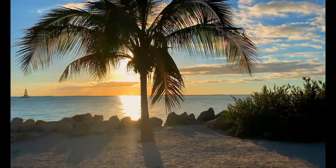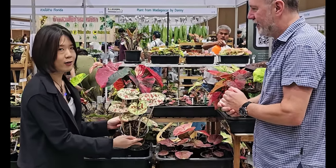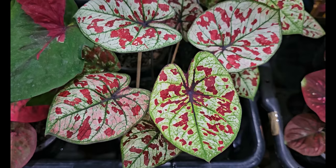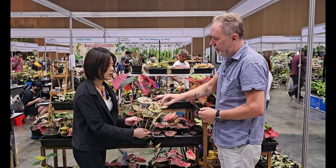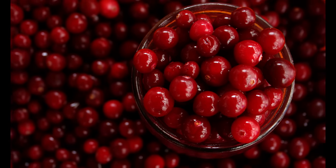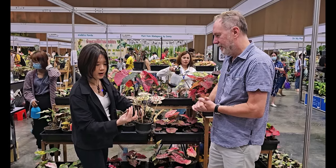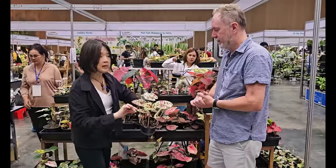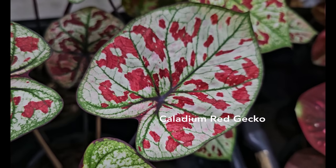And then these things have caught Gary's and my eyes. I'm just going to pull a pot out now, because this one is really a beauty, I thought. This looks like the Florida clown, with the red spots all over it. Like a strawberry or cranberry, I don't know. More like cranberry, I think, or cherry maybe. Let's see, does it have a name? The name is in Thai. It's a gecko. This is Caladium Red Gecko.